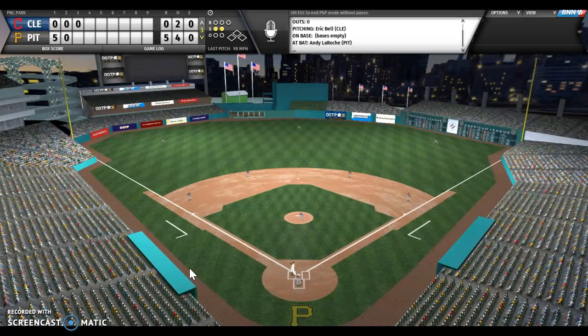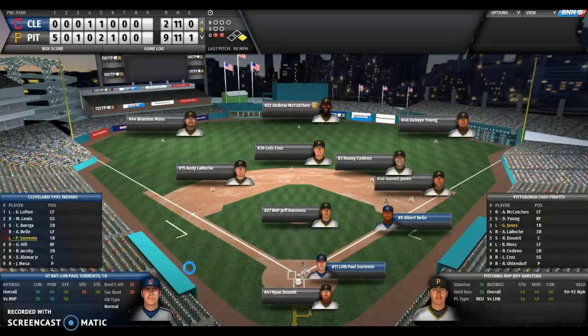Moving to the bottom of the third, Adam LaRoche gets into one, and he knocks it out of the park. A solo shot, 406 feet. It's 6-0 2009 Pirates. Moving to the bottom of the fifth, there's another long one. LaRoche, a 2-run homer, and it's 8-2 Pirates.